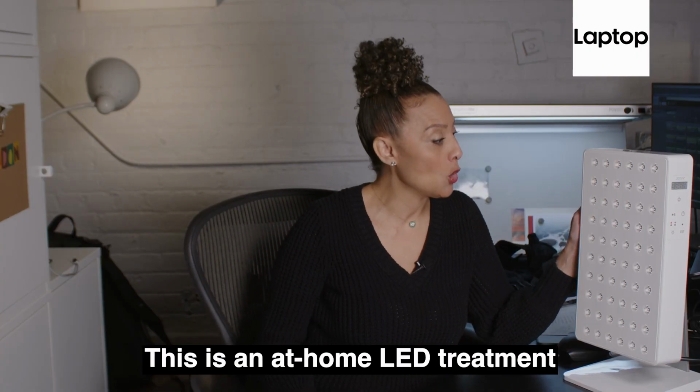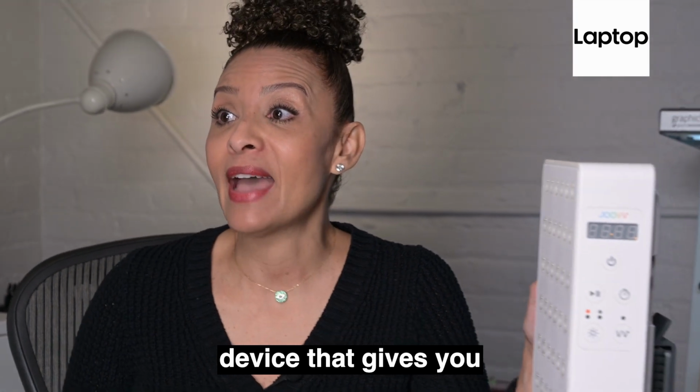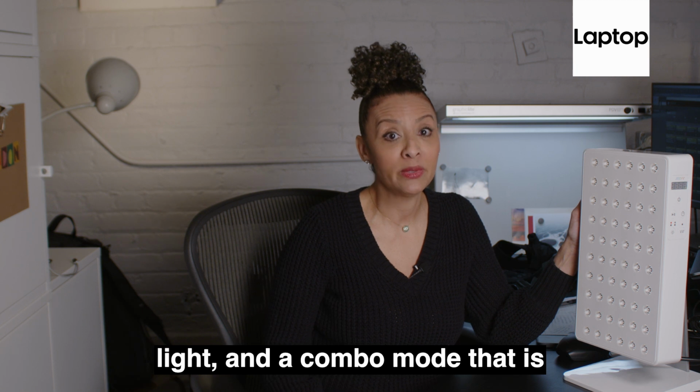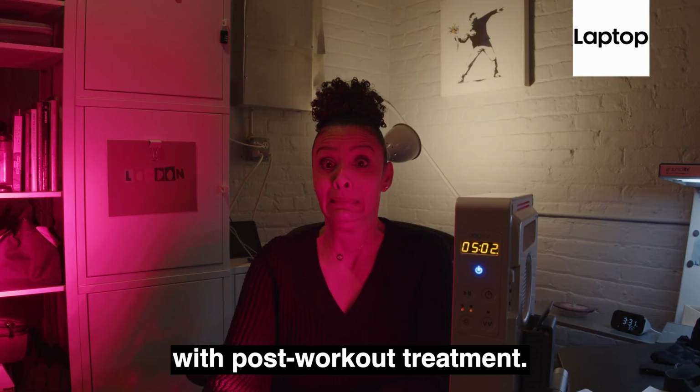This is an at-home LED treatment device that gives you red infrared light, near infrared light, and a combo mode that is recovery that helps with post-workout treatment.